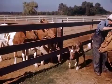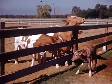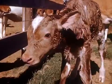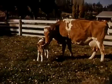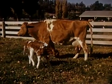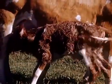The neighboring cows are jealous and wish Daisy belonged to them. Cows want every calf they see. Daisy wants food. A calf is born with its eyes open, but Daisy seems to be having trouble finding her dinner.